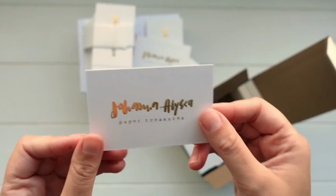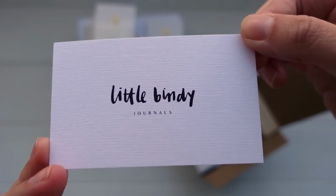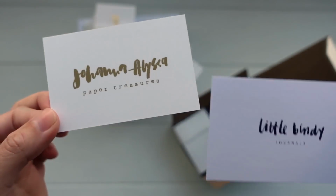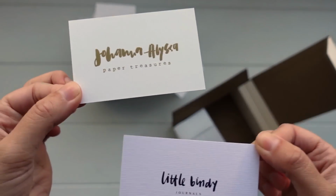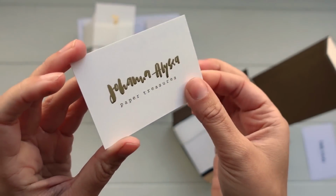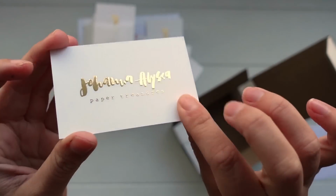I'll show you my old cards. So this is my old card. It was just all in black, little bindy journals, and then the text on the back, just a very simple look. So the typography on these cards is in the same font. I had the same artist do the typography, so it's still got the same sort of vibe, but hopefully this feels a little bit more fancy. The card is a lot thicker. It's kind of got a nice sheen to it as well. Feels a little bit more durable.